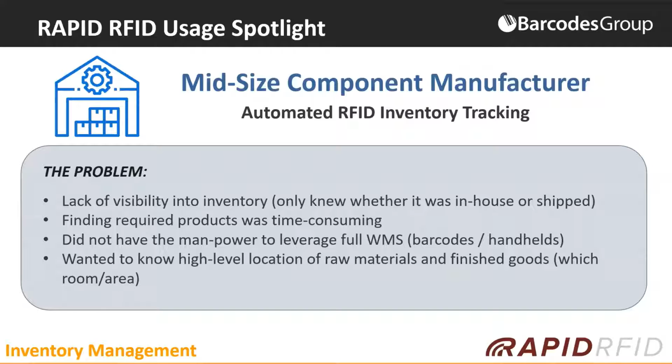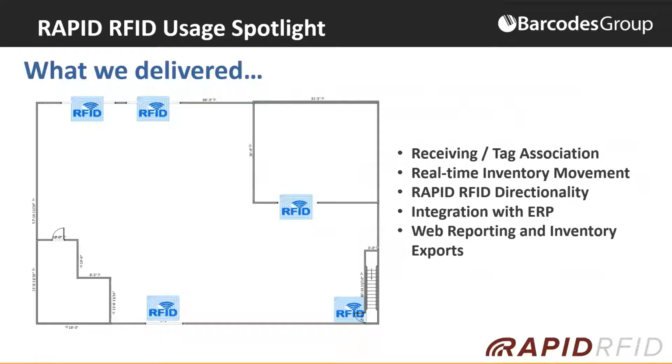I will point out that this same type of solution, we've used it for voting equipment, we've used it for garments, we've used it for a lot of different types of widgets, but this is a very common approach. So what we've delivered here is, when something comes in the door, you associate it with an RFID tag, and then you just start getting that RFID tag movement. We see as it goes from one area of the building to the next, or when it's shipped out and goes through the dock doors, like up on the upper left in this example. And then we give them two different things. One, we give them some basic visibility within our web interface, but also pushing that data into their ERP. So again, that's a very common use case.